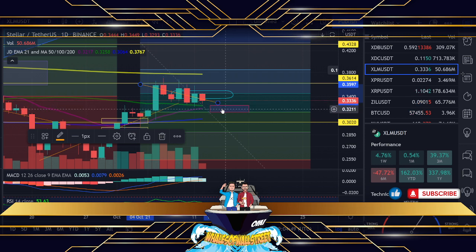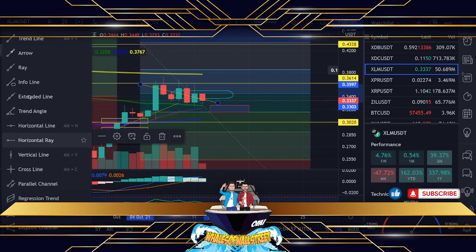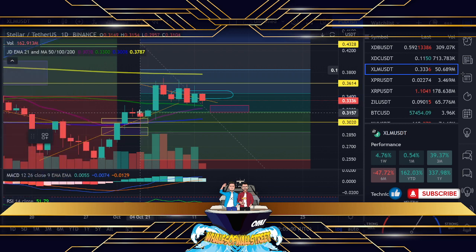So I do think that we could still come into this area before we get a support mechanism, and it could arguably be that perhaps this level here, and I'm just going to draw this in so you can see what I'm talking about. Here we go. So just literally around here really.